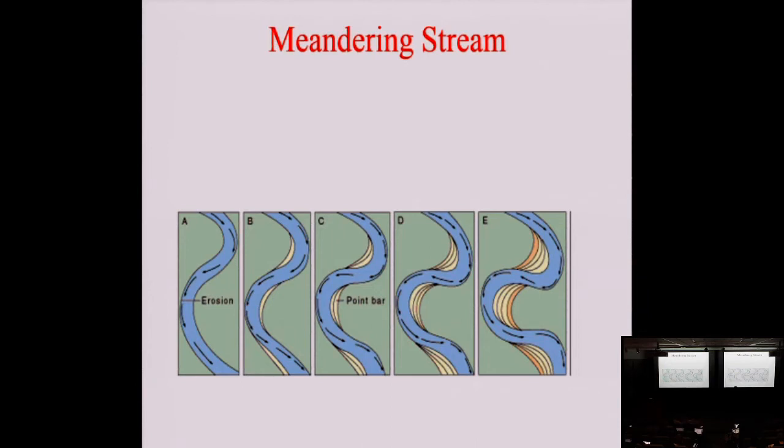So rivers are quite dynamic, and you can imagine if you built a house right next to a cut bank without stabilizing that bank, soon your house, or where your house used to be, would be in the middle of the river. And if you wait long enough, the place your house used to be would come out on the other side, but it would be covered by sediment. So these are very, very dynamic systems.